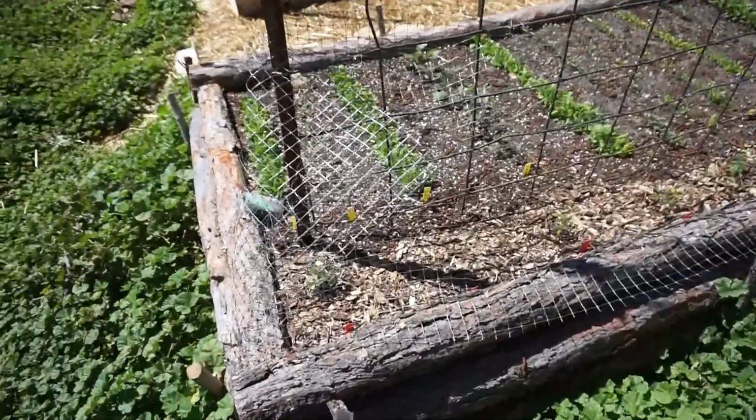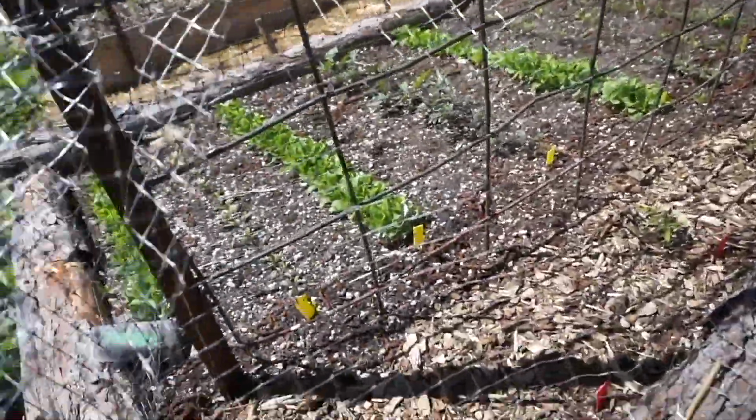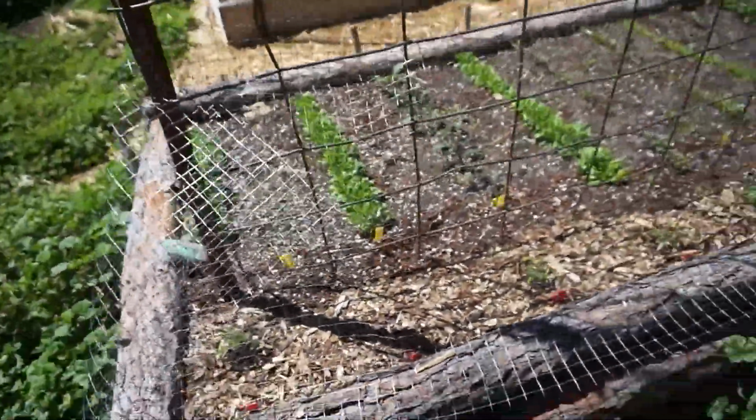Just out of curiosity, I want to see what happens. So I think I'm going to set up a trail cam overnight and see if we find anything getting into the plants, because waking up every morning to plants completely missing is not very fun. So we've put up this netting, and we haven't done a perfect job of it.